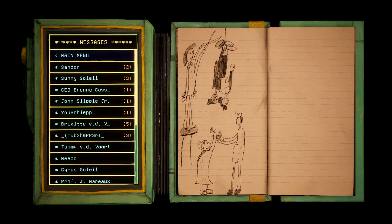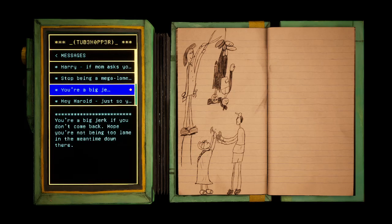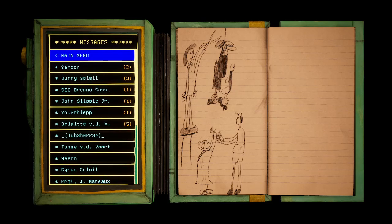You're a big jerk if you don't come back. Hope you're not being too lame in the meantime down there. Stop being mega lame-o, and come back already. Mom is still in the cave too. It's way too quiet around here with both of you gone. Harry, if Mom asks you if we're hanging out, we are, okay? Don't be a major lame-o about that.